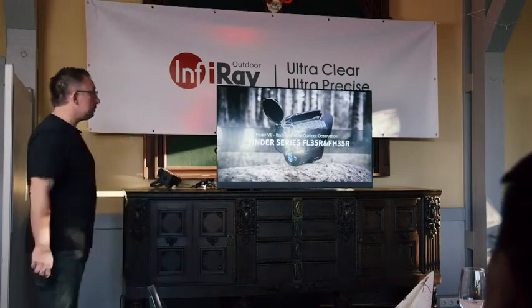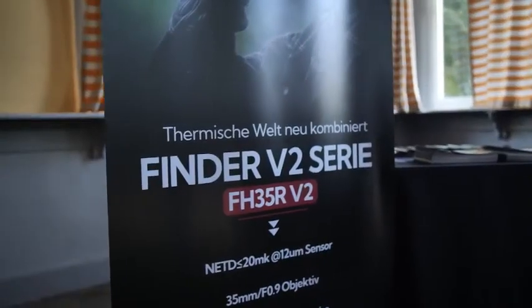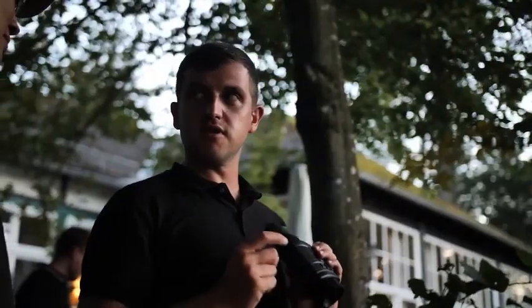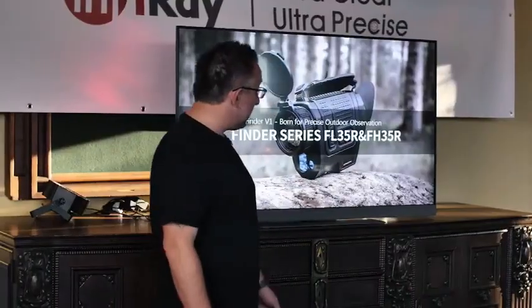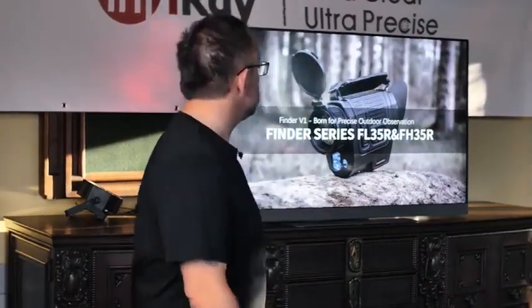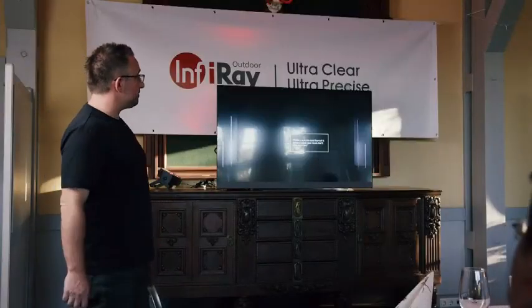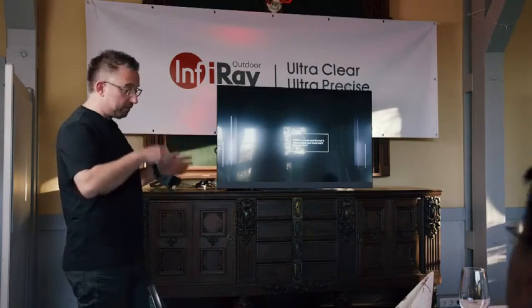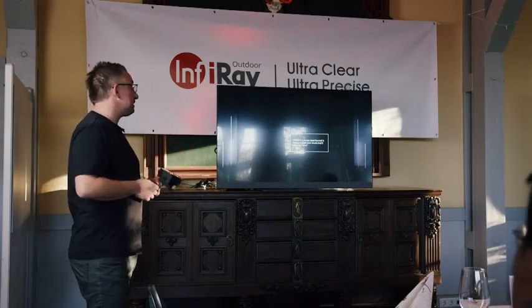You all have seen this product. It's the Finder version 2, and it was already born for a precise auto observation. We had, and we have the FL35R and FH35R. This is a summary, please type in that product in the internet, look a little bit, and then you will find that feedback from customers.